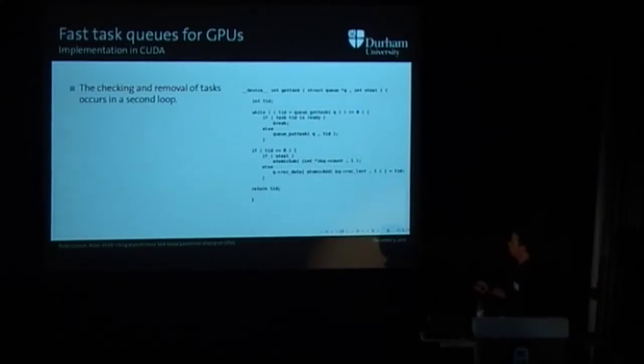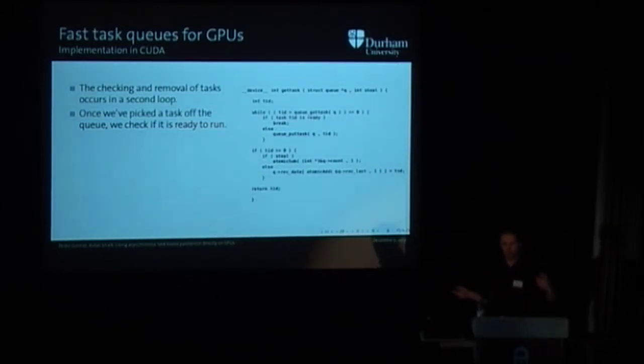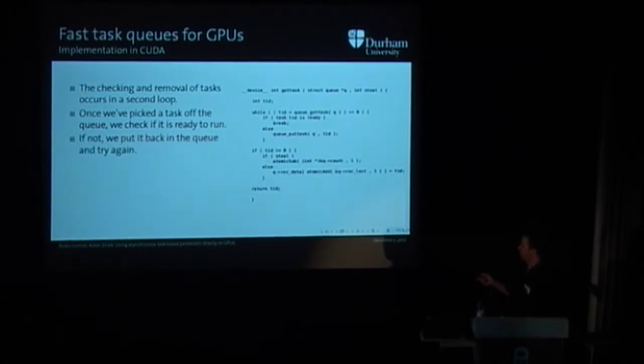So here I've only just picked one task ID out of the queue. I haven't put it back or executed or anything. So what we do is wrap this into another loop, which picks off tasks from the queue, and while it actually gets tasks, while the queue is not empty, it checks if the task is ready. And these are just really fast operations. Check if it has dependencies, check if the conflicts are okay, lock any resources that it has to lock. If the task is ready, it breaks and leaves this loop. Otherwise, it just puts the task back. I'm not showing this little bit of code because it's just one line. It's an atomic instruction that puts it at the last pointer.